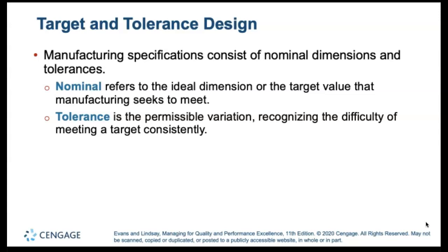The Taguchi loss function is a scientific approach to tolerance design. Taguchi assumed that losses can be approximated by a quadratic function so that larger deviations from target cause increasingly larger losses. Now, we're not going to get into the details of equations and statistical calculations.